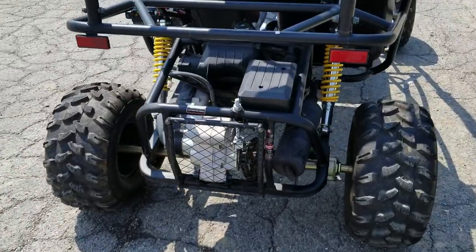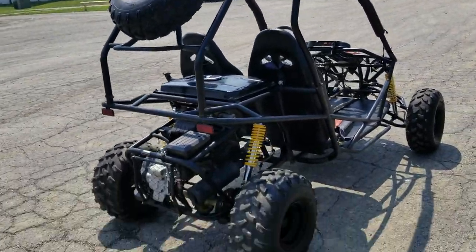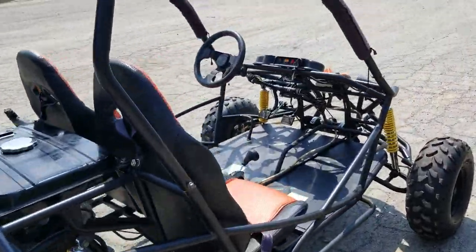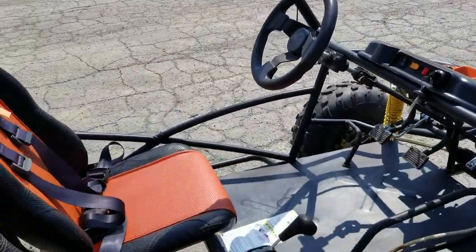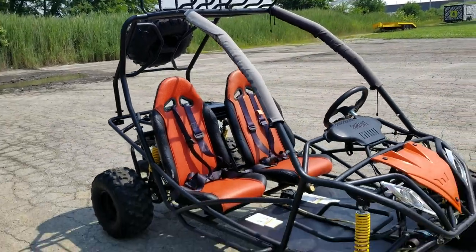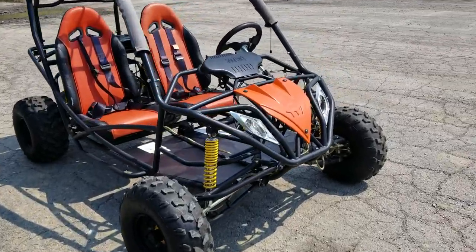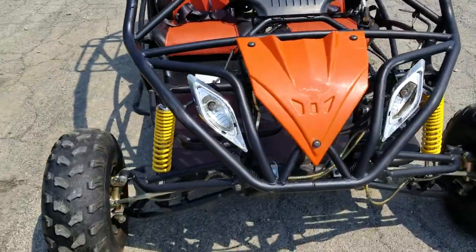It's fully automatic with neutral and reverse. Very easy to ride. It seats two adults. It's running right now. It's a four-stroke motor. Again, 169 cc's of power. Dual shocks in the front as well.